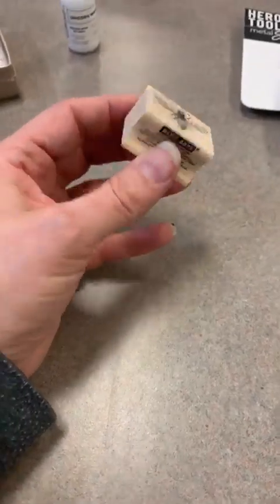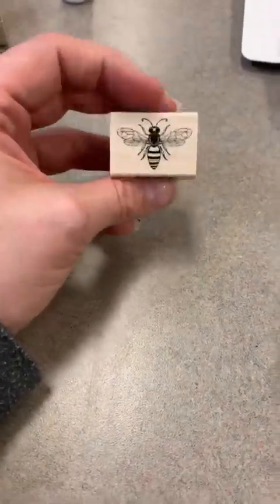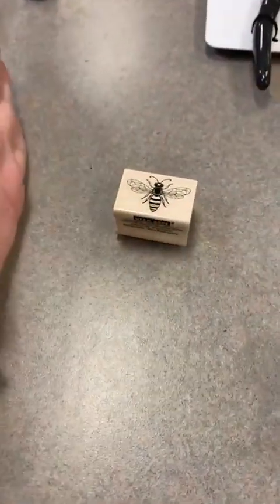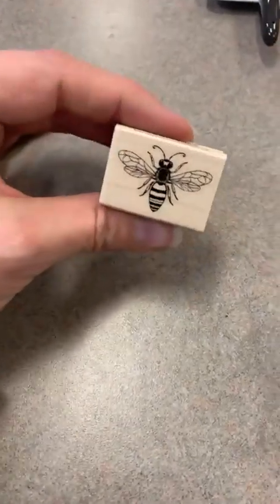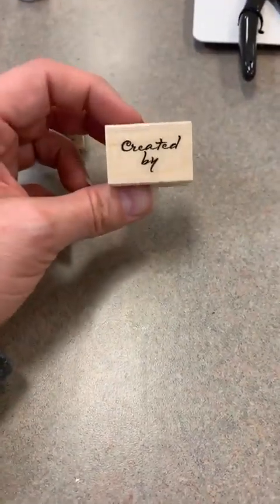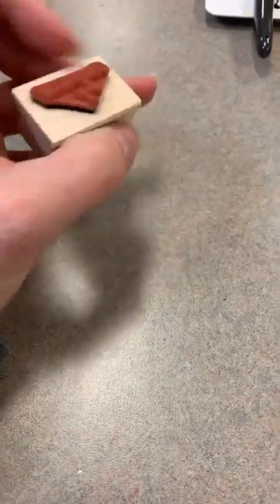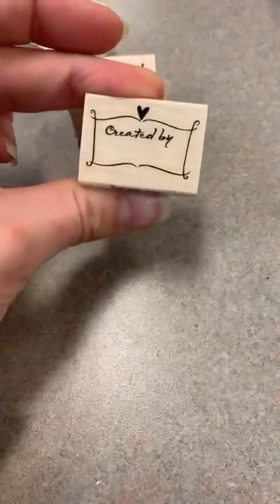All right. Some more tools here. Oh, hold on. No, look at these guys. So I don't order wood mount stamps, and there's only a couple companies that will still do wood mounts, but I just thought these were cute. They weren't real big, so they're not going to be hard to store. And because they weren't real big, the price wasn't crazy terrible. So I've got this cute little bee here. And then these, I used to have years ago. I didn't even know they still had them in the catalog. I was like, oh my gosh, I think I was ordering those 10, 15 years ago. But we've got the little created by, and then the other created by.